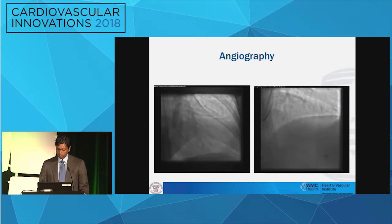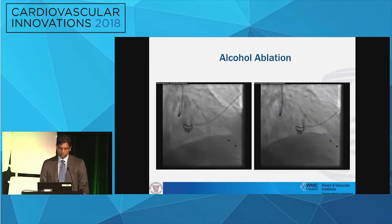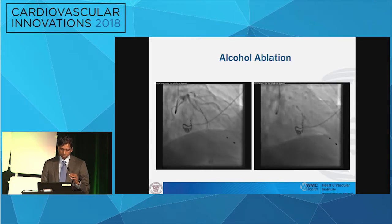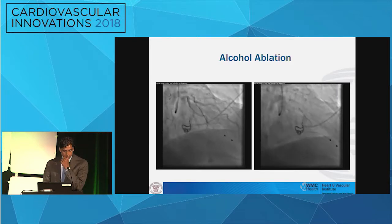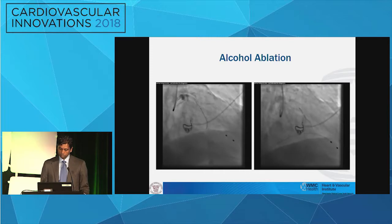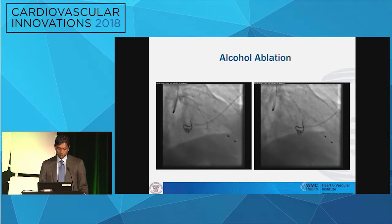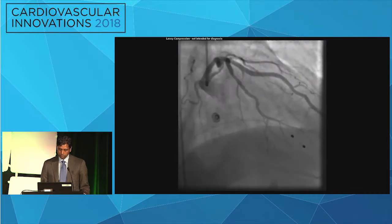So this is, I'll tell you, also in our early experience of non-subselective alcohol septal ablations. So at that point, we're at the phase where we would really ablate the entire first septal, as the initial literature was. And so you can see the first septal perforator. This is a cutting balloon. And you can see that septal perforator goes to the basal septum, but probably also a little bit to the mid-ventricle, as you can see there. And after the alcohol ablation, you can see that that septal perforator is gone.